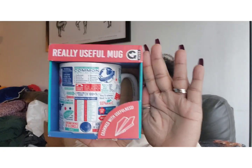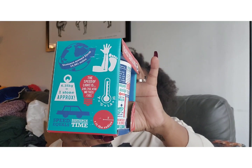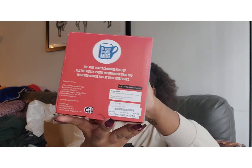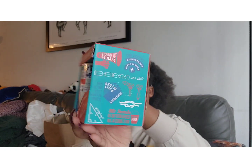As soon as I saw it, I was like, ooh, I want that. But then he was like, well, hold off. Let's go and check out the rest of the store before you decide you want that coffee mug. We went and checked out the rest of the gift shop, and I still settled with this coffee mug.